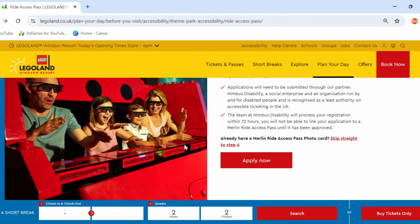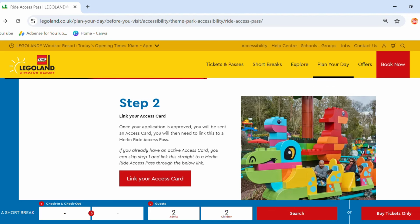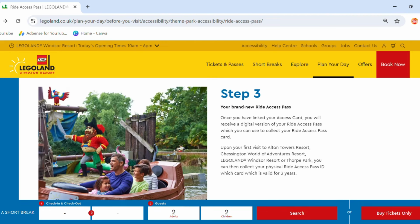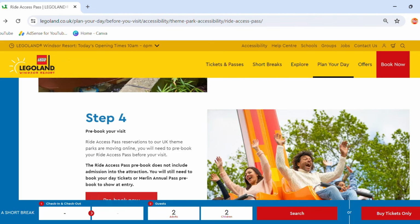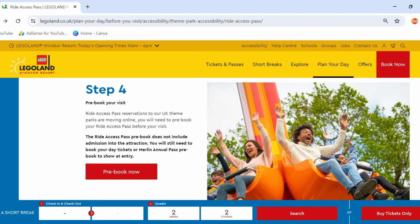Once you've got that, you then go on to step 2, which is linking your Access Pass, and there'll be a form to fill out there, along with uploading a recent picture of the person that is having the Access Pass. It will then generate an electronic ID sort of pass, but that never happened for us, so don't think it's going to drop into your inbox. It may not. So then you go down to step 4, which is to pre-book your visit.